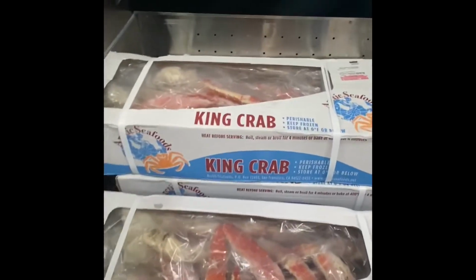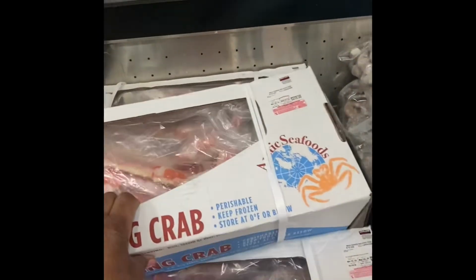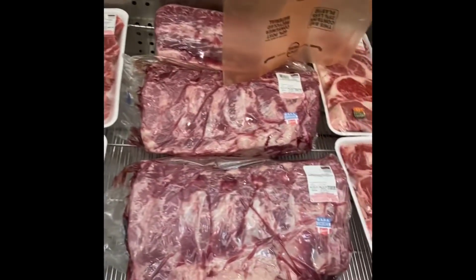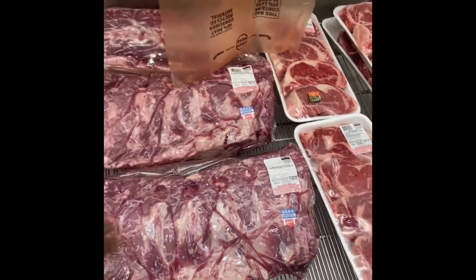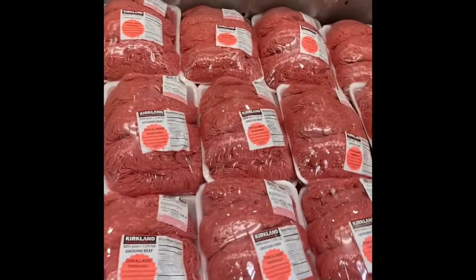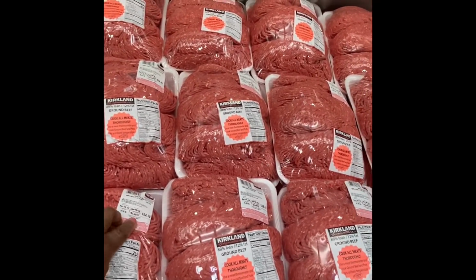And a king crab, $41.99 a pound, and these are like $419. Pretty pricey. $26.32. It's actually two whole organic chickens. And beef loin. Then they got the ground beef here, 88% lean, 12% fat. These are $3.99 a pound.